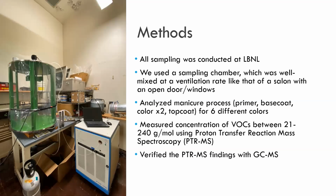So all the sampling was conducted at Lawrence Berkeley National Lab. I built this chamber that you could see in the photo and tried to mimic exactly what's done in the salon. I set the ventilation rate inside the chamber to be similar to that of a salon with an open door and windows. And we purchased these tiny nail sticks, and we would just paint 10 of them, to make it as close to a manicure as possible.